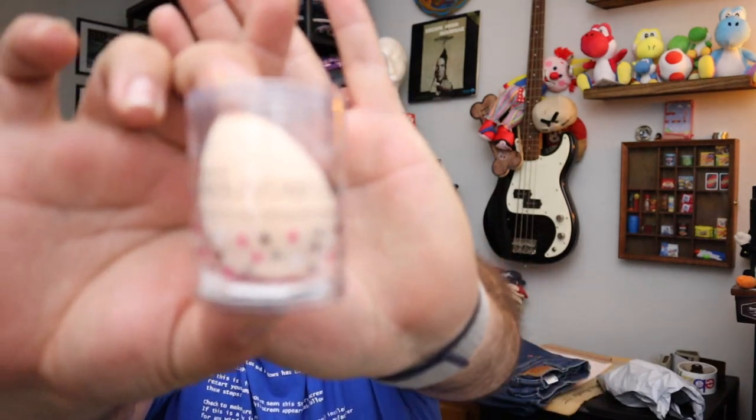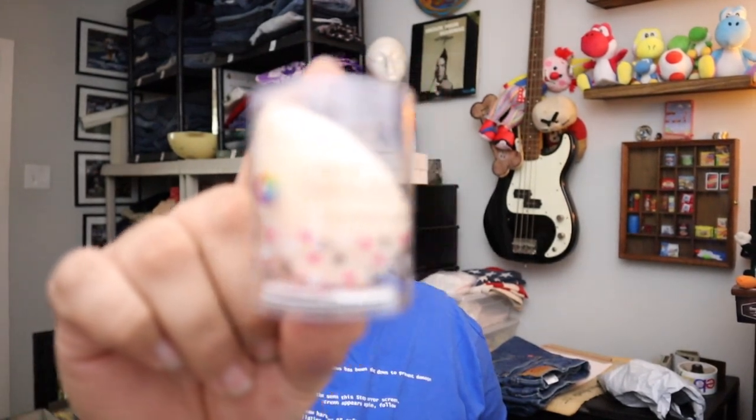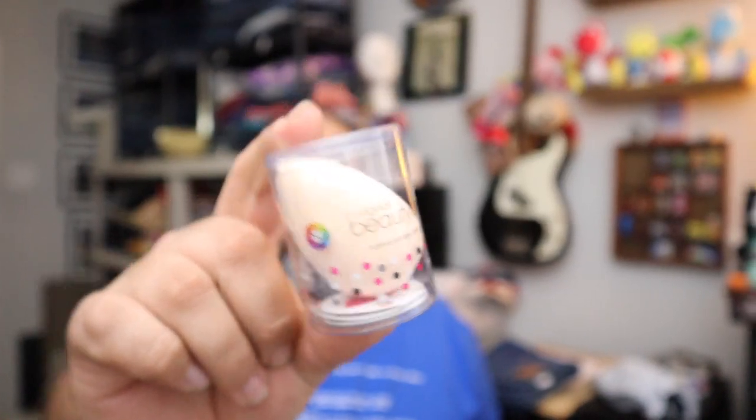Next up is this. Apparently this is a beauty blender. It's a sponge shaped like an egg, but I guess it's how people put makeup on. I don't know. If you see these out there sealed like this one was, pick them up because this is worth $12. Free shipping and it's light.